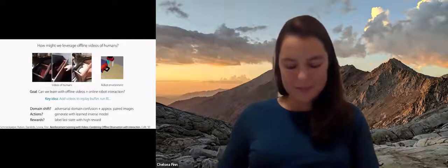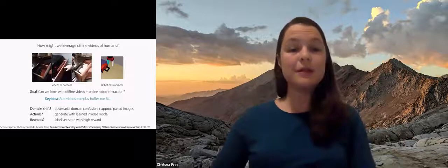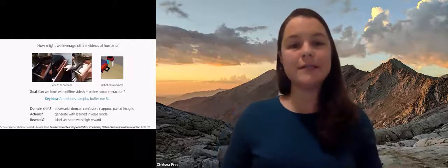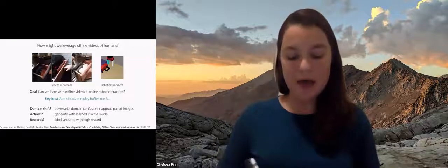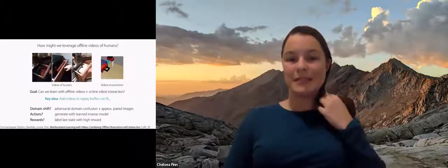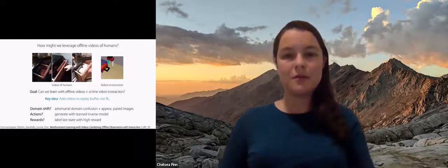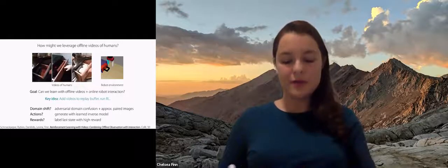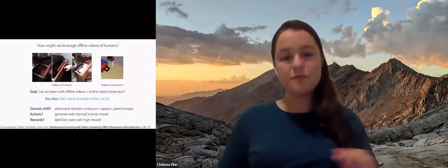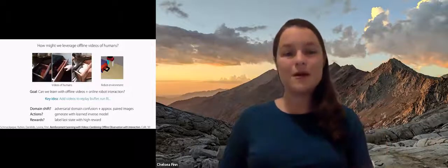This is quite simple. And then lastly, for rewards, for the videos of humans, we simply label the last state as having a high reward, and label all of the other states in the trajectory as having a low reward. So that's basically it. We learn a domain invariant representation. On top of that domain invariant representation, we learn an inverse model that's used to label the actions of the humans. And then we also use a very simple and naive scheme for labeling the rewards on the videos of humans.